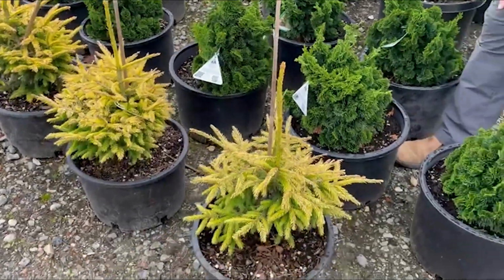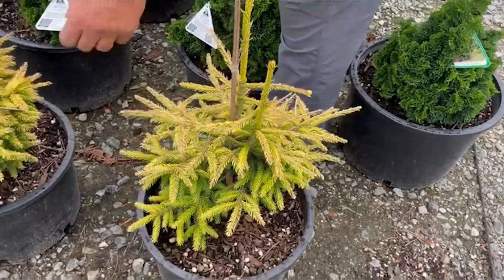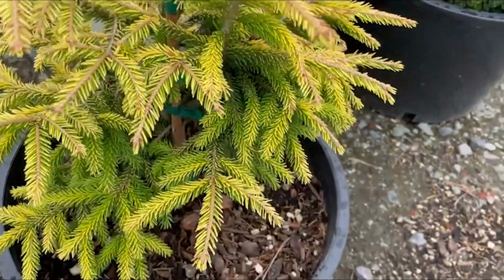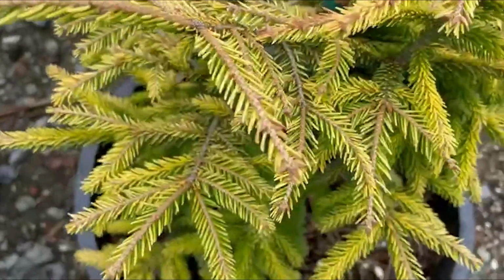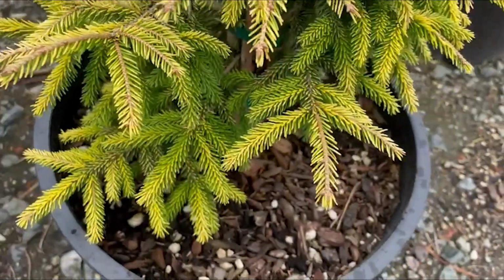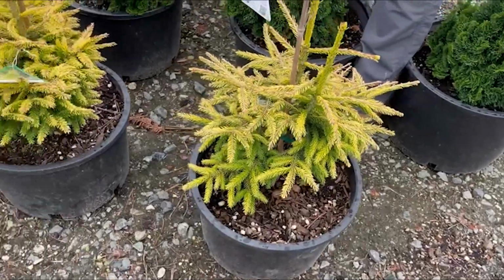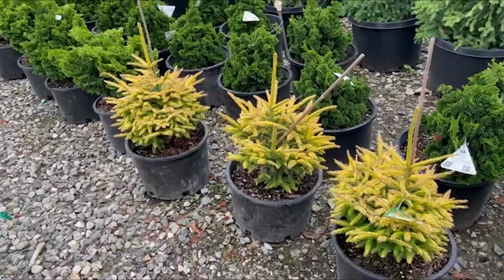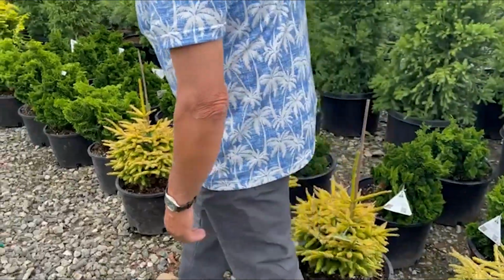And then we've got, so pretty sure this is, so this is one I'm going to get one of these. This is called Firefly. It's a smaller version of the Skylands Oriental spruce. And so if you have Skylands, it will get large over time. Firefly is much slower. It was a sport off of Skylands, so it's a pretty nice plant.